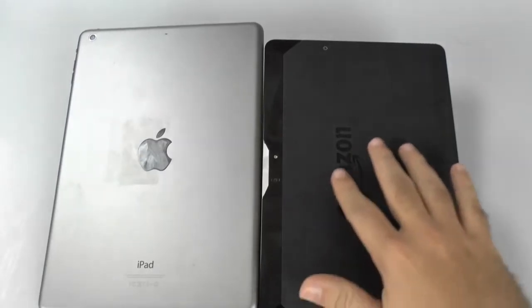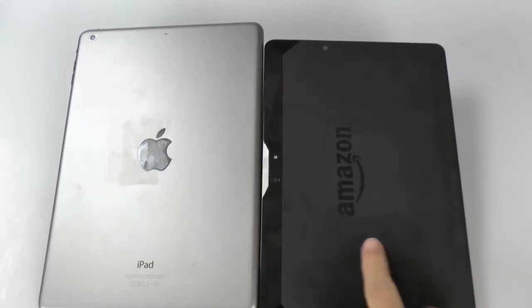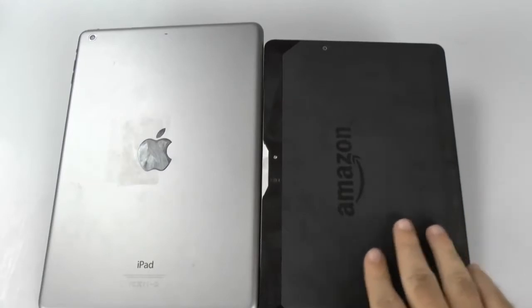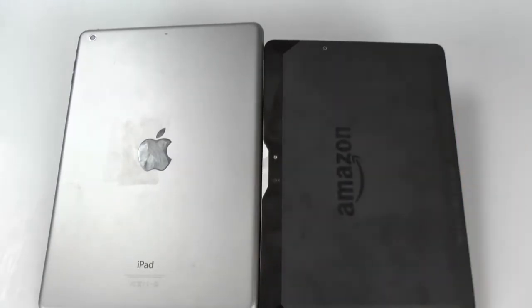In terms of look, Amazon, although it's much better than last year's model, a lot of people will not like the fingerprint look that comes very quickly all around the device. Although this part can be very easily wiped off, this texture, although it feels great, which I'm going to go into next for feel, it doesn't look as nice. So for look, I would give it to Apple.